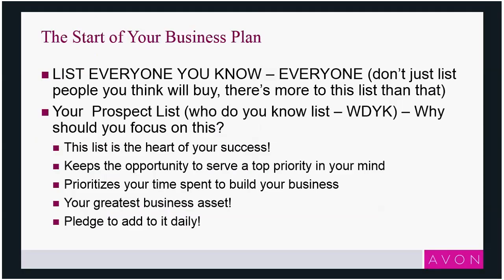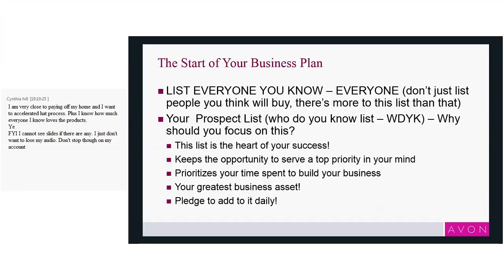So the start of your business plan is very important for any business, of course, but you want to take that who do you know list, that invitation list that folds out that's in your appointment book, or you can just write it in a notebook. You want to list everybody that you know, and that's everyone. Don't prejudge them on, oh, this person won't buy from me, because even if you don't think they're going to buy from you, there are a few other things that you can do to have them help you, even if they're not a customer for you. So just make sure you write down everybody.